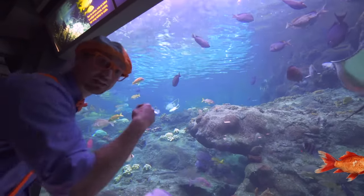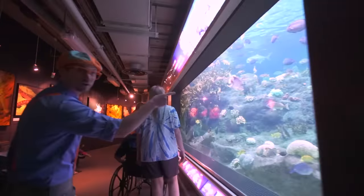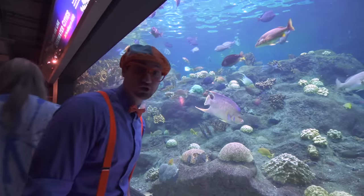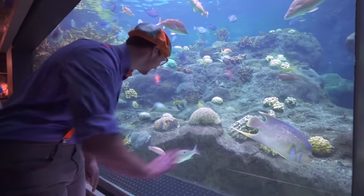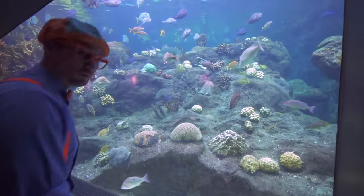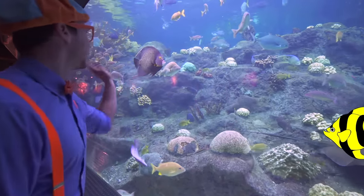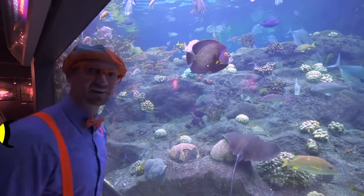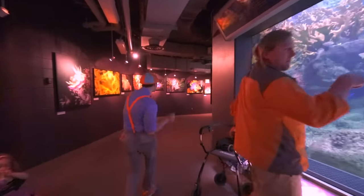Ooh. Okay, let's go down here. Whoa, there's hundreds of them. Look at the angelfish. No, this is the tail. This is the stingray. Ooh, this is the black and yellow fish. Hello. Keep going.